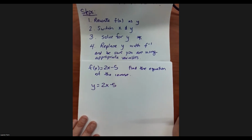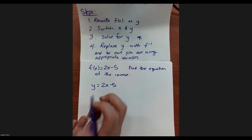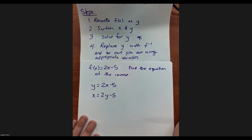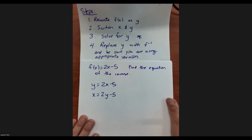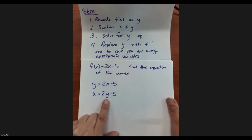What is my second step? Switch x and y. In other words, very literally, where you see a y, put an x, and where you see an x, put a y. It's kind of why I said they're non-steps. Okay. Now comes the math that we have to do. My third step is to solve for y. In other words, I want to get y all by his lonesome over here.